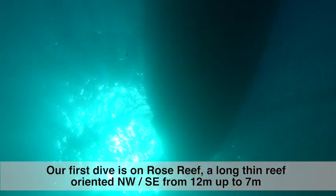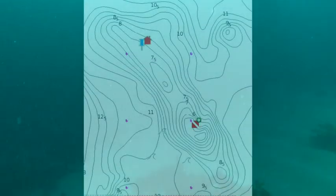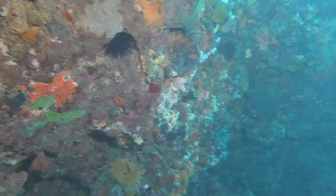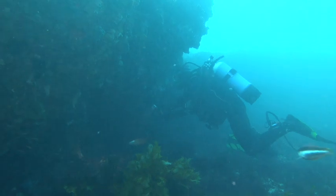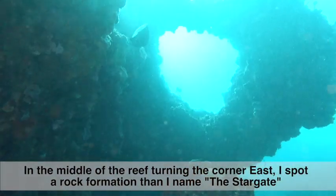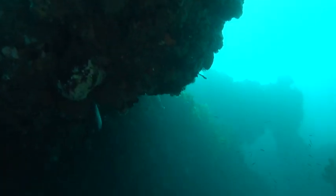Her first dive is on Rose Reef, a long, thin reef orientated northwest-southeast from 12 meters up to 7 meters. We are anchored on the northwest side of the reef, and then we swim southeast down the spine of the reef to the middle. In the middle of the reef, turning the corner and heading east, I spot a rock formation that I name the Stargate.